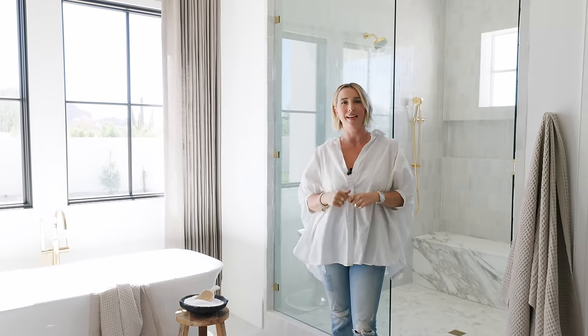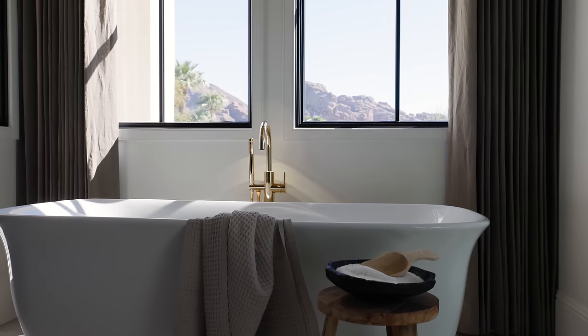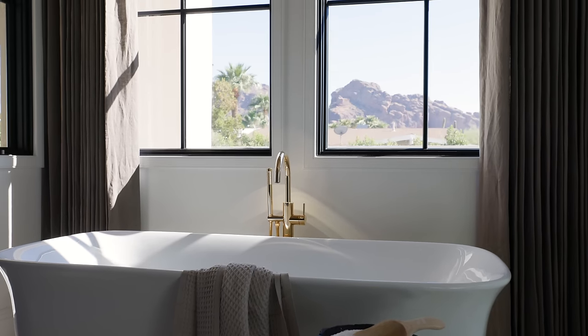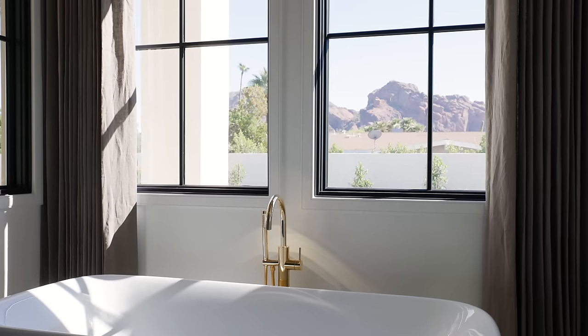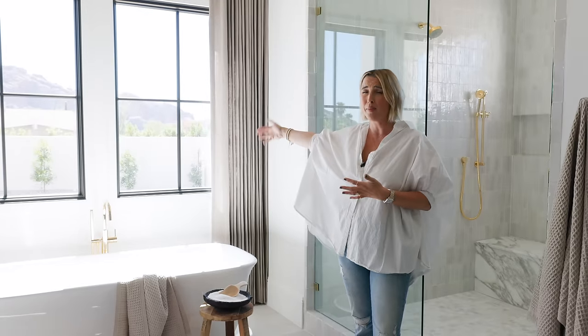Beautiful bathtub moment. If you're not from Arizona or you're not familiar, you may not know what Camelback Mountain is. We are very proud of Camelback Mountain here in Arizona. And this lot is perfectly situated so you get a full horizontal view of the back of Camelback Mountain. So it is incredibly prime real estate and such a beautiful build. Right outside the bathtub, stunning, I'm obsessed.